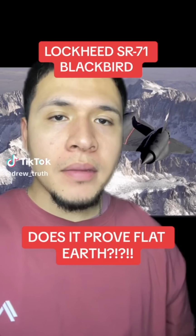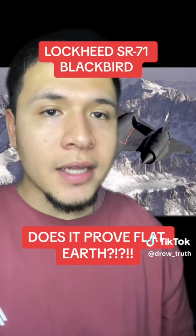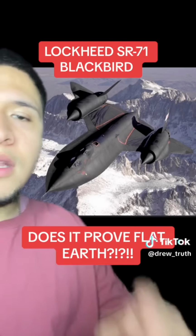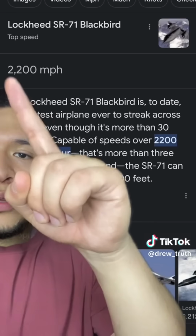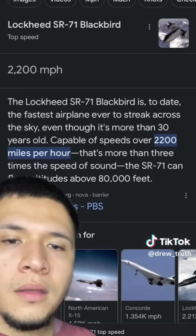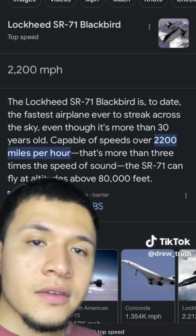This plane behind me, in and of itself, proves that the Earth is flat. Well, this is a Lockheed SR-71 Blackbird. Its top speed is 2,200 miles per hour. Also, the SR-71 can fly at altitudes above 80,000 feet.